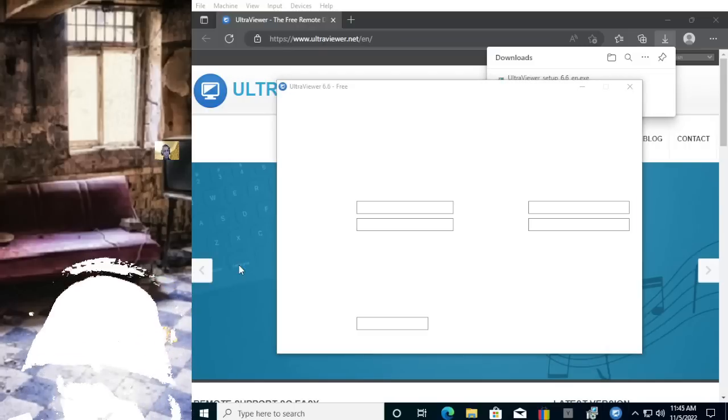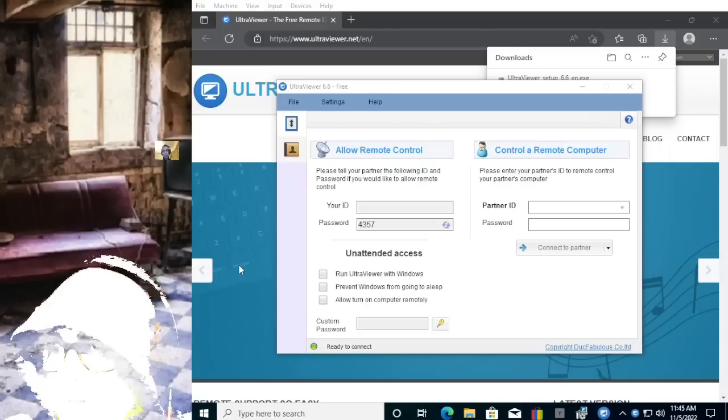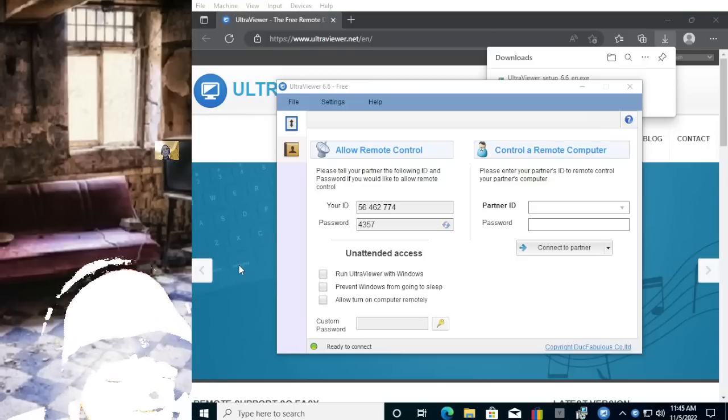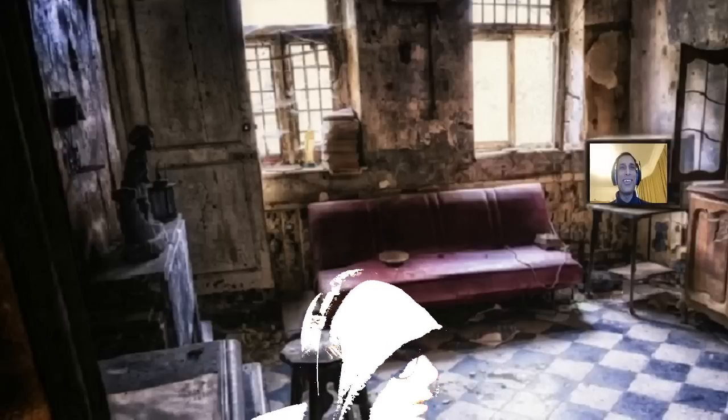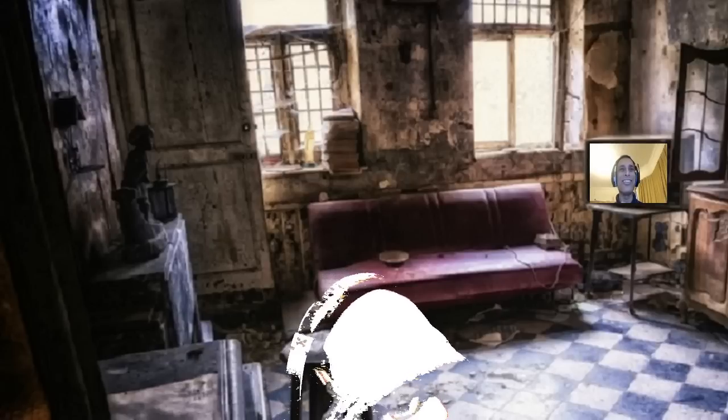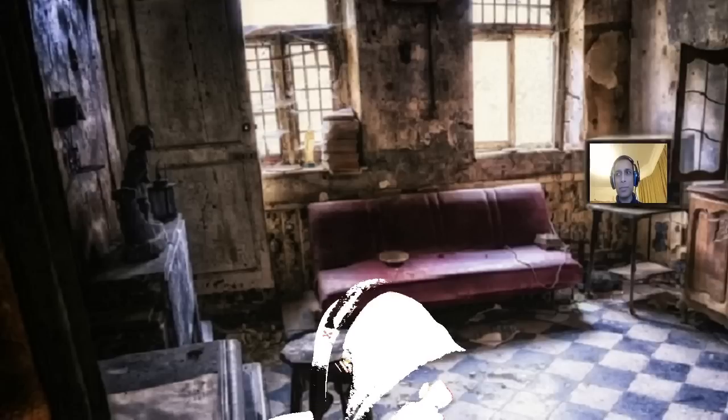Now, you'll see a new box came up on your screen. On that box, on the left-hand side, there must be your ID and the password. So, help me with the ID number first. Okay. It's 56. Do I hit next?